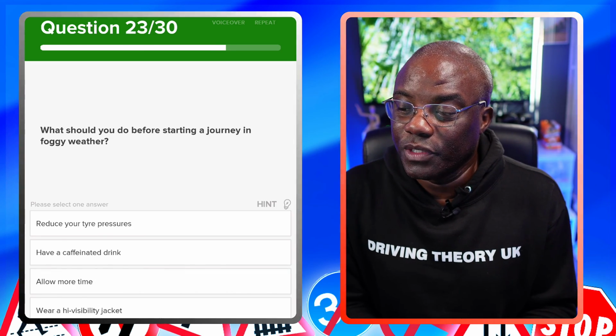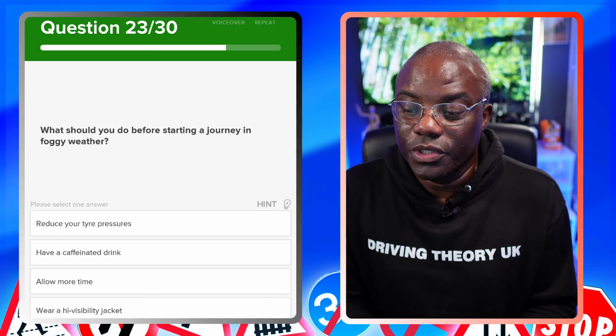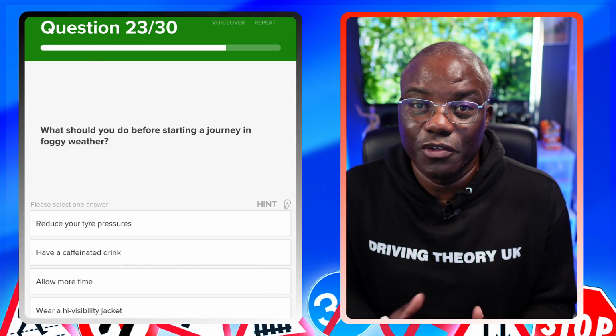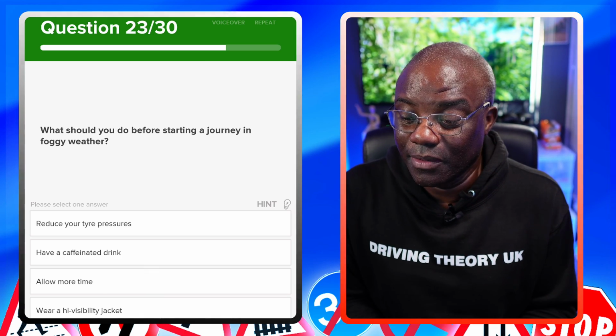What should you do before starting the journey in foggy weather? So what should you do? Reduce your tire pressure, makes no sense. Have a caffeinated drink. That's like coffee. If you don't drink coffee, it doesn't make sense to start drinking coffee, because I don't drink caffeinated drinks. That makes no sense.